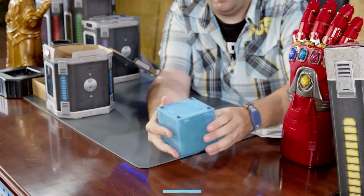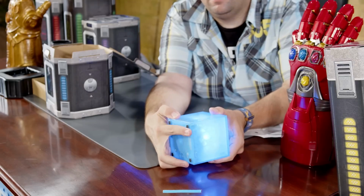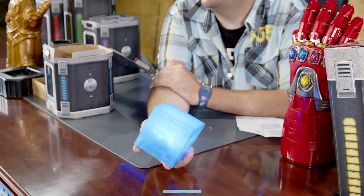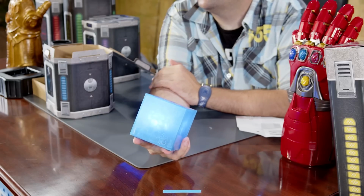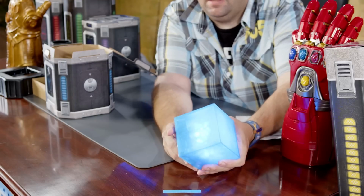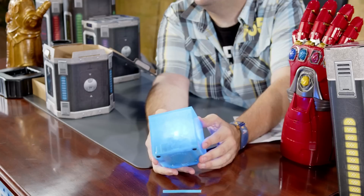And I think probably to activate the Tesseract, I probably got to rub my finger on this weird part. There it goes. That worked. Now we have a Tesseract. That's pretty neat.